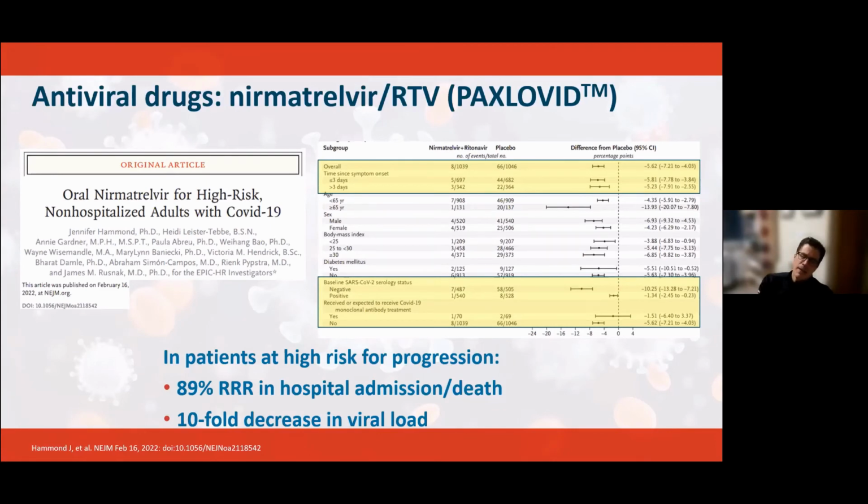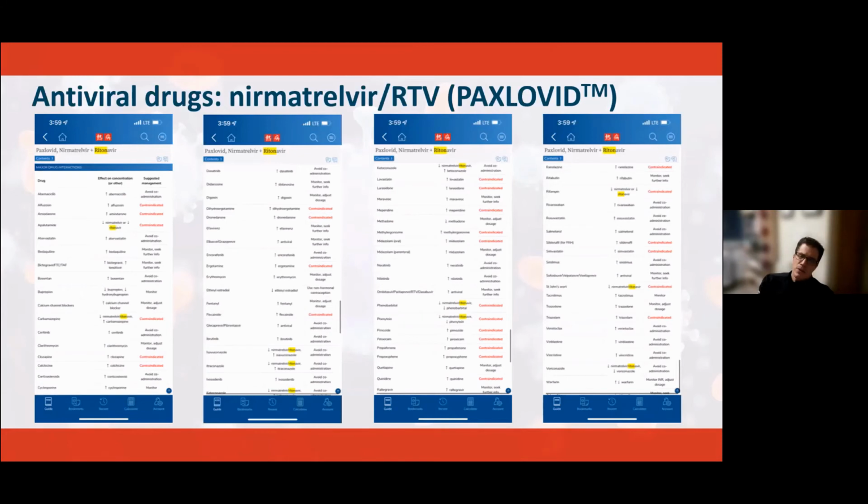Next slide. If we first talk about the drug-drug interactions here, already mentioned by Alan, this is just from the Sanford Guide screenshots. There's a long list of drugs that you need to consider. If you are able to use Paxlovid in your practice, make sure that you don't have any drug-drug interactions, or that you manage them accordingly.